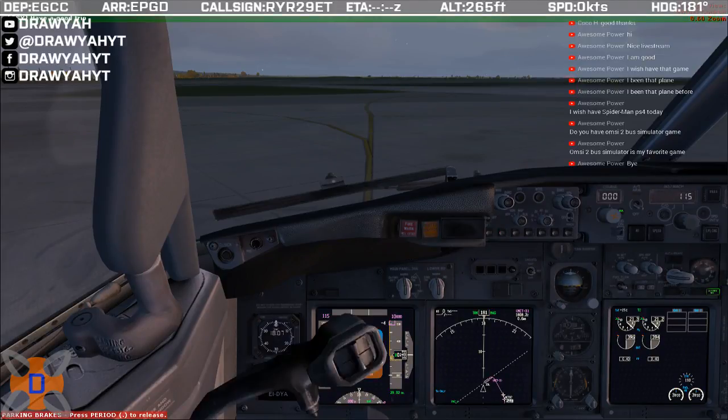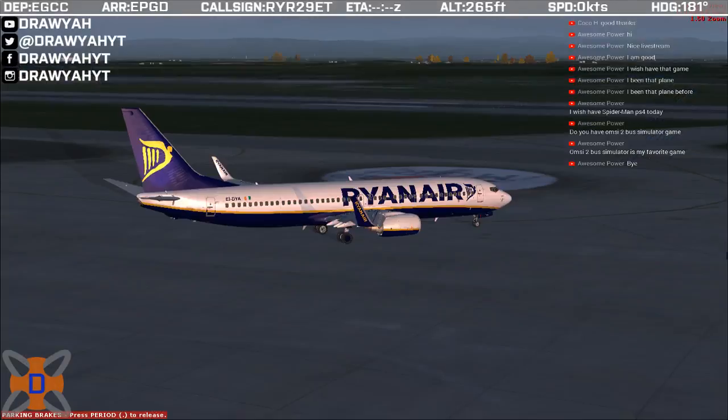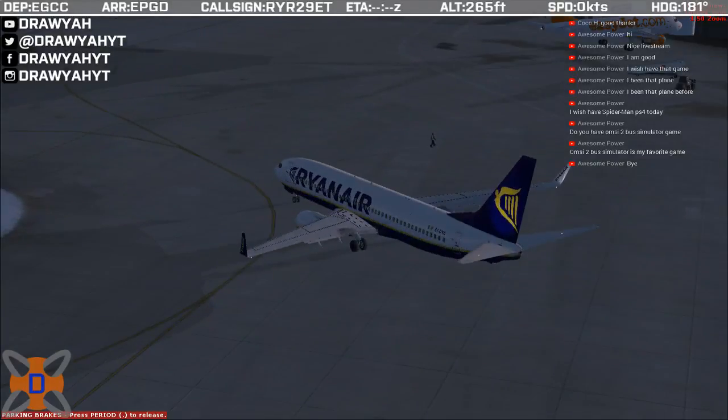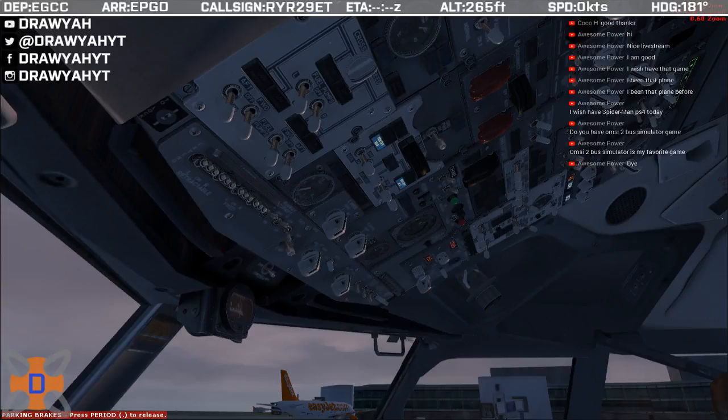Make sure my joystick doesn't hit the microphone. Just quickly adjust that so it doesn't hit. There we go. Cool. I am now ready for taxi clearance once the aircraft is disconnected. There it goes, now walking away. Taxi lights come on. Power onto the engines. APU off, and packs on.